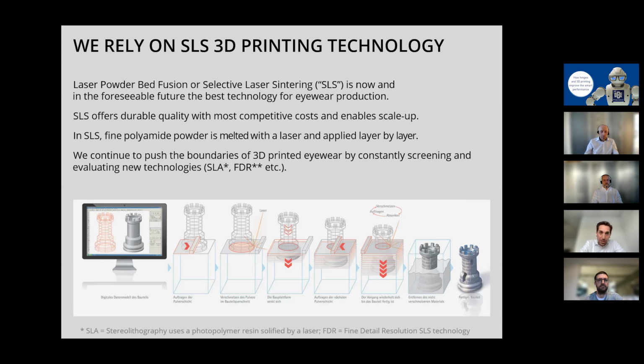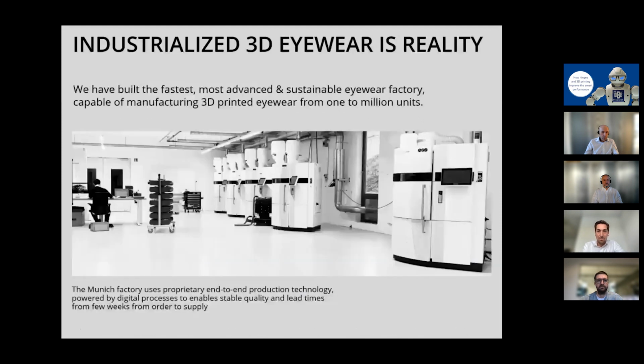Also, we are constantly looking at other technologies. There are some interesting things happening out there. So one element, for example, is SLA. It's like transparent material. FDR is fine detail resolution for SLS eyewear. So basically these technologies is what we monitor, but for now we can say this is the core technology for 3D printed eyewear. Maybe we can go to the next slide.